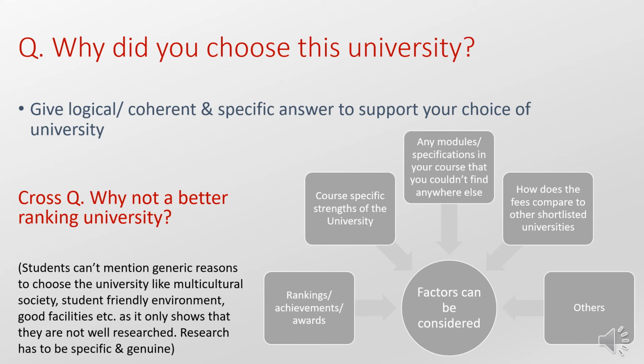And so the best way is to go to the university website of your chosen university, see the details and various awards and achievements that are there, related to your course, not only the generic rankings but specifically related to your course. It will help because the interviewer understands that you are a genuine student and you've done genuine research.